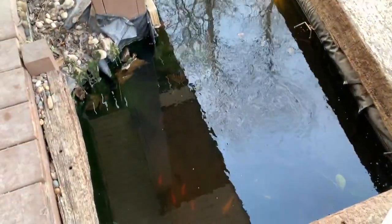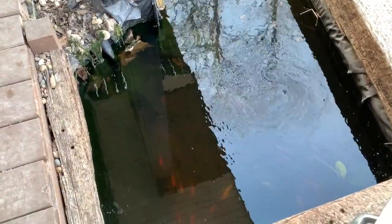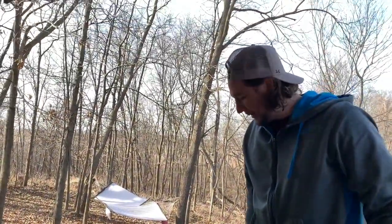The walleye are hard to get on camera because it's a little dark. Once we get this cleaned up from winter and we get the pump going and the little waterfall, it'll be cleaner and then we'll be able to see them munch. But there we go.